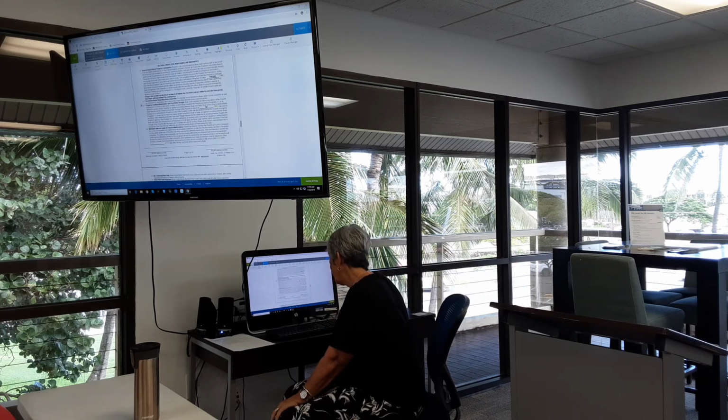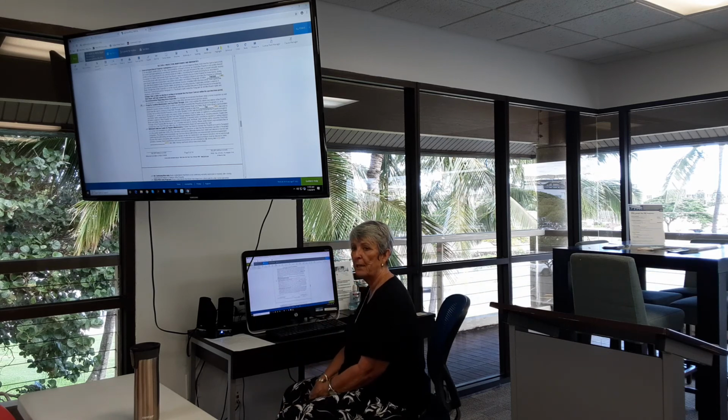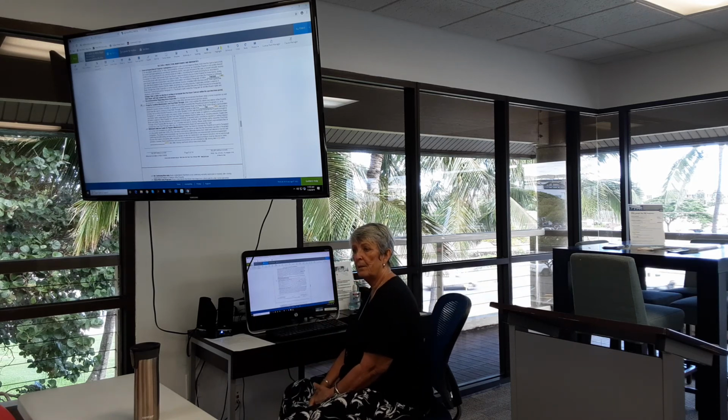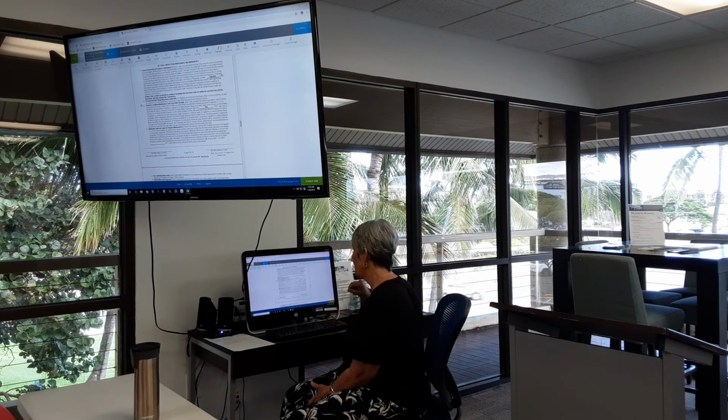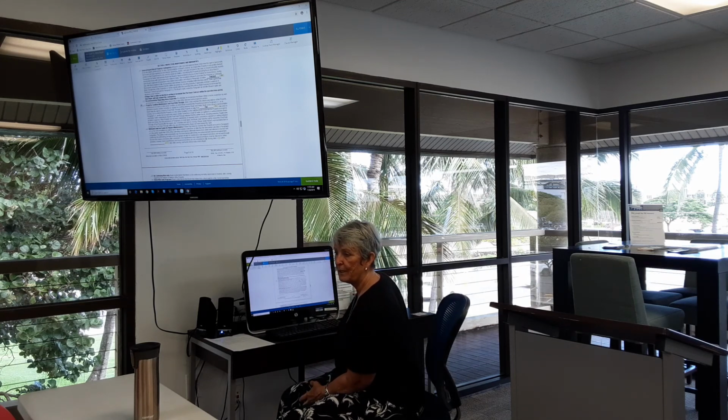The next one is J3, that's final walkthrough, and we say that 5 days prior to closing, the buyer has a right to inspect the property and expect it to be in the same condition it was in during the inspection.